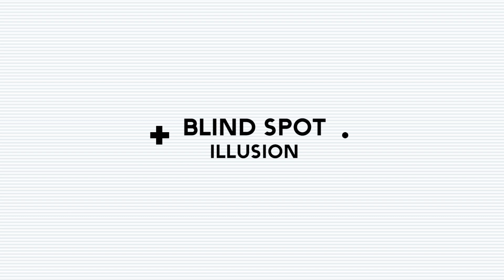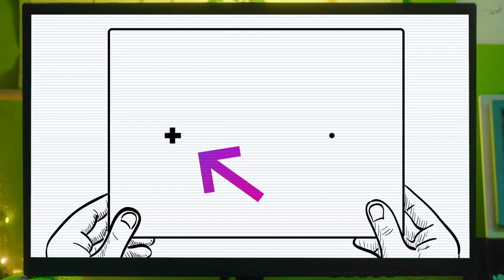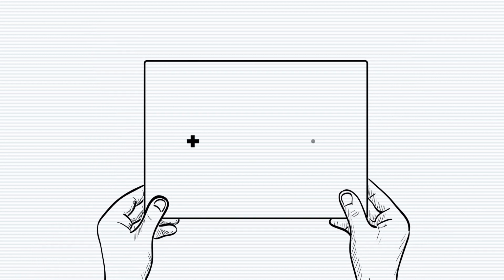So Corrie, what's one of your favorite optical illusions? One of my favorite optical illusions is the blind spot illusion. And you can do this at home too. Take out a piece of paper and draw an X on the left side and a dot on the right side. Focus on the X and notice that in your peripheral vision, which is what you can see to either side of what you're focusing on, you can still see the dot. Now slowly move your head away from the paper and you'll notice that the dot disappears.